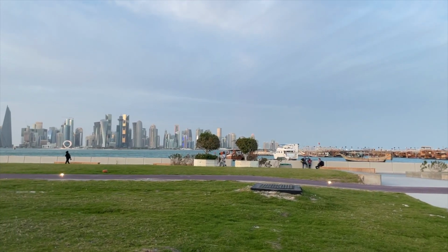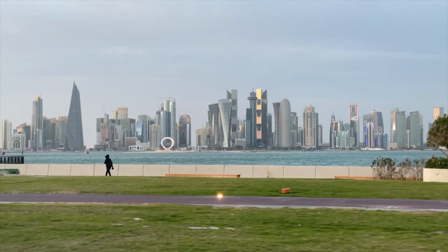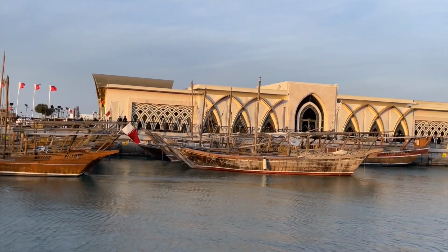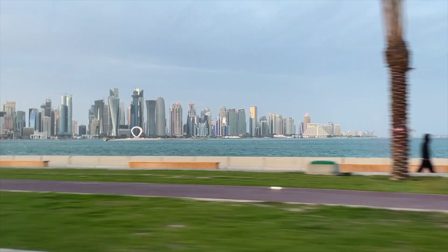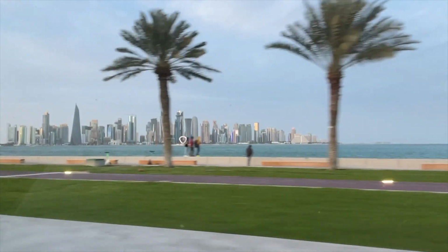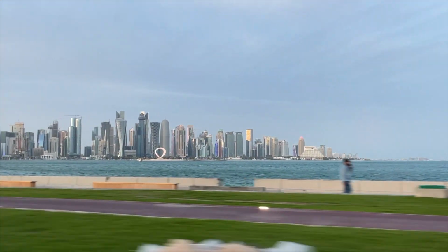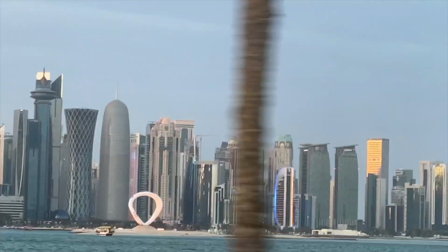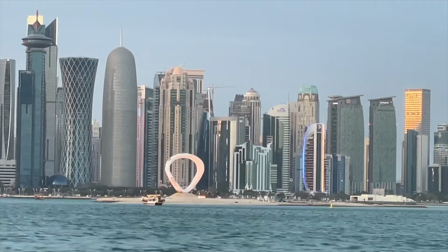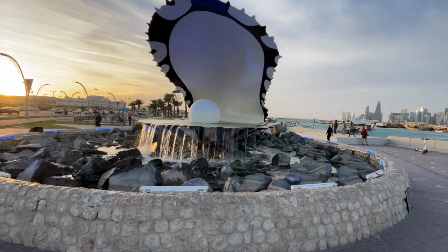Across the street is Doha Corniche, 7 kilometers of beautiful walkways overlooking the waterfront. Here you can see the gorgeous wooden dhows in the harbor. If you'd like, you can take a cruise on one of them. The dhows were used by the Qataris to fish and dive for pearls. This played a huge role in Qatar's history before the discovery of oil in 1939.